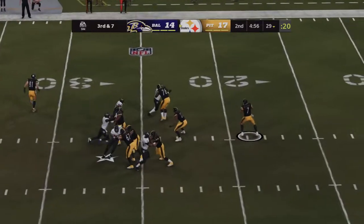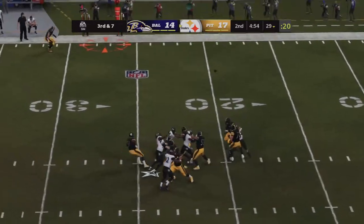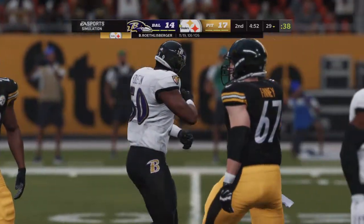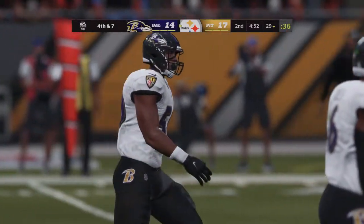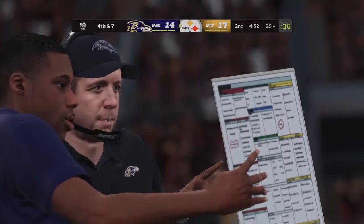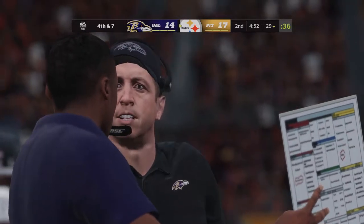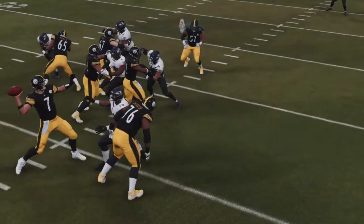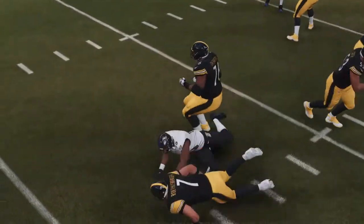Now Roethlisberger. And it's going to be incomplete. He was able to catch it there on the right sideline, but out of bounds, says the line judge. And it's going to bring up 4th down. So it doesn't look like they're going to be able to build off the turnover. Well, the defense certainly did its part to get them the football. But you're exactly right. It looks like they're going to have to punt this one away.